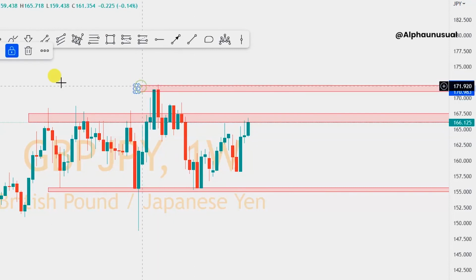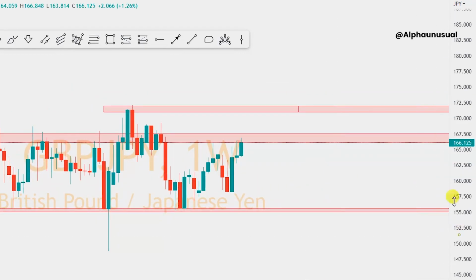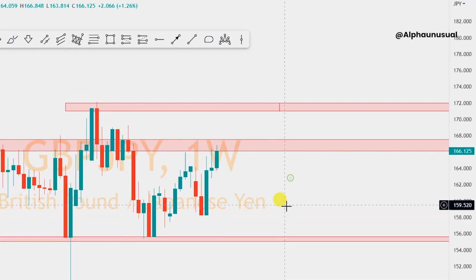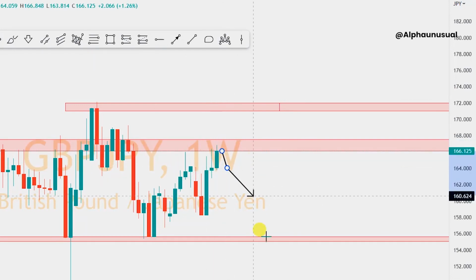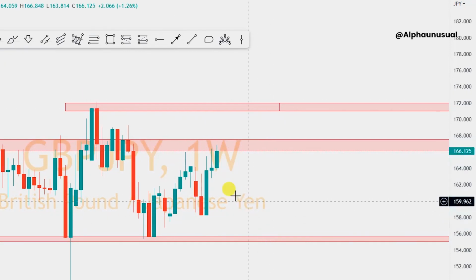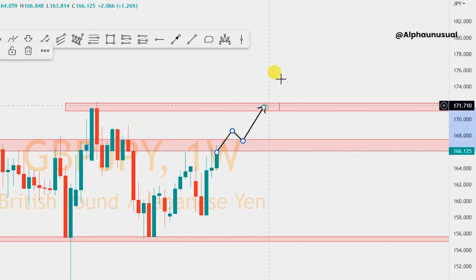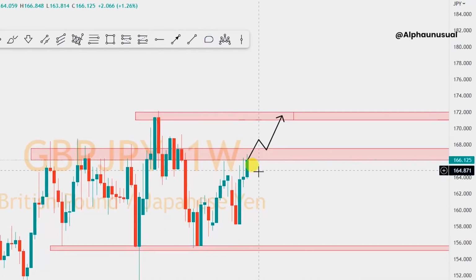Now, for my swing traders who are currently watching this, what would I be looking out for on the weekly time frame if I was to trade on the weekly time frame? What I'll be looking out for would be a clear rejection on the lower time frame. Then I can take that rejection towards this area to sell, or if price breaks above this area, I'll be looking to take the retest towards this area, and maybe when price breaks above there, we could look for other areas at the top.